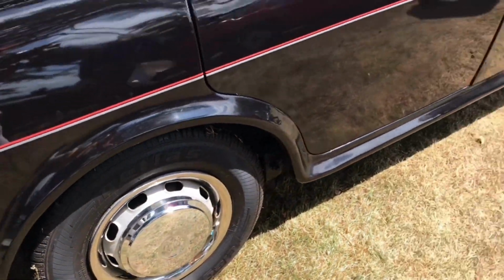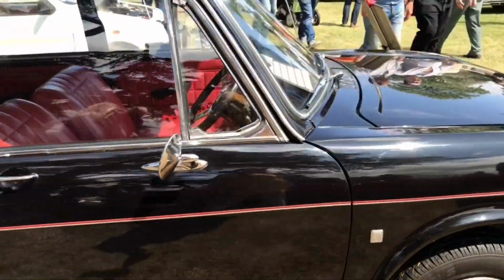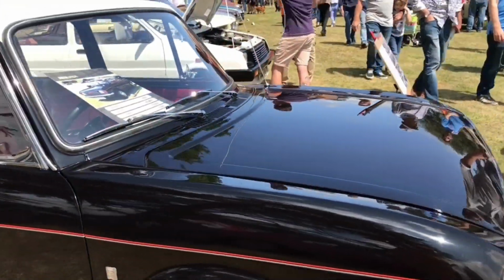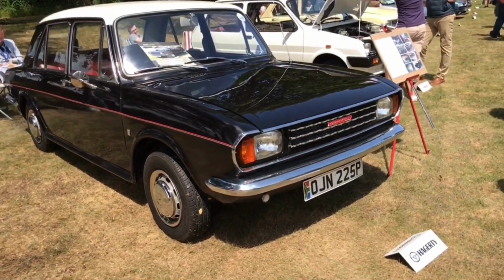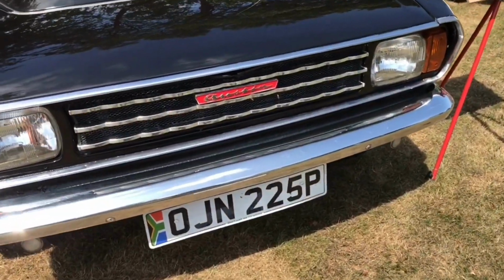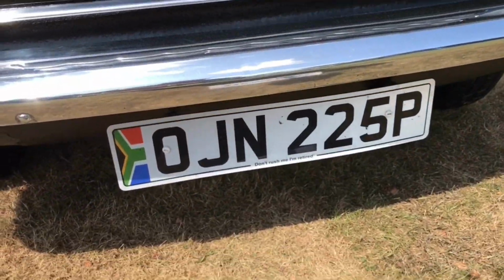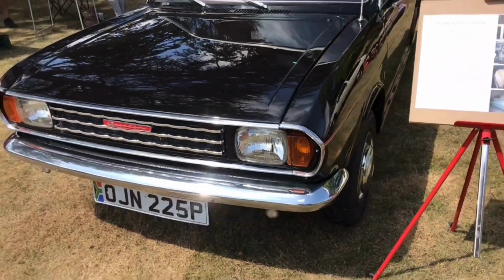This particular one was built in 1976, and it has a top speed of 90 miles per hour, which is incredible. You can get from 0 to 60 in 17.8 seconds, and there were over 20,000 made, and there are currently 3 in the UK. So as I said, this was imported, this came from South Africa, and now lives in the UK.